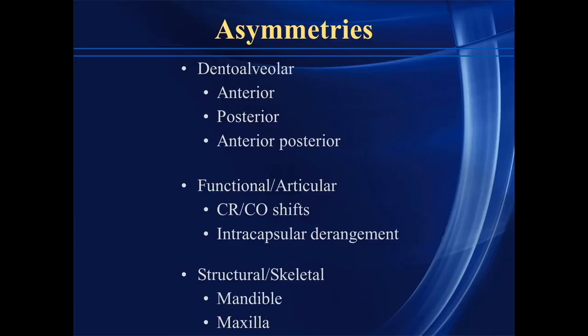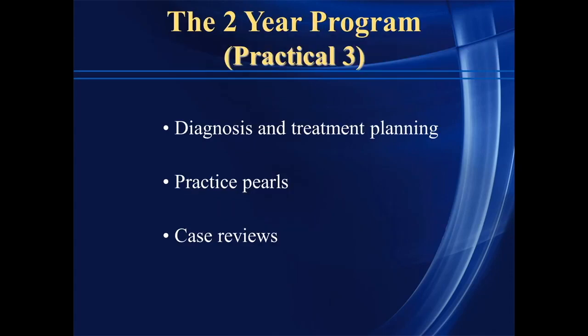We cover the topic of asymmetries, and we break these down into 3 parts: dentoalveolar asymmetries, functional articular asymmetries, and structural skeletal asymmetries, and we go through each of these types of cases. The practical part of the course deals with more diagnosis and treatment planning, case reviews, and a topic called practice pearls, where we go through all the equipment in the office that we use that is of quite interest to everyone.